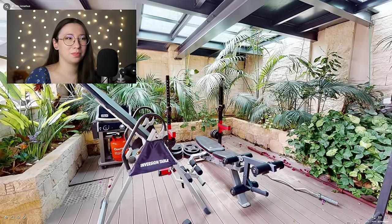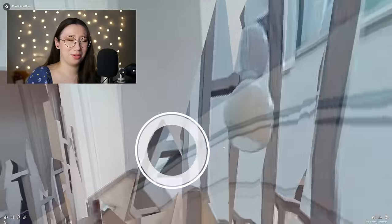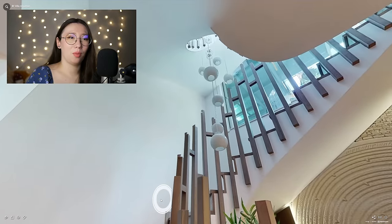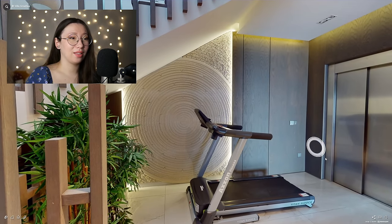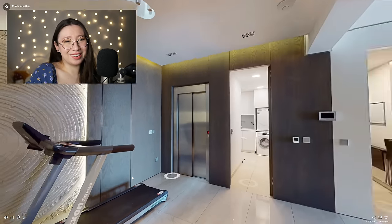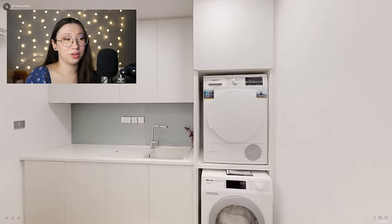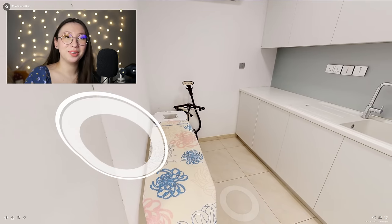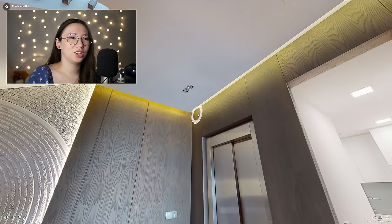Little gym. One of those things that flips you upside down for some reason. Oh, okay, I've gone down the stairs. Whoa, I like that. That's cool. Kind of feels like the treadmill's out of place, like it should be in the little gym. Laundry room, an actual laundry room. Nice. This is such a nice touch.